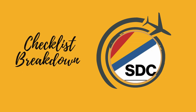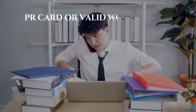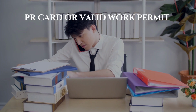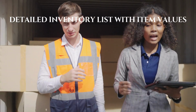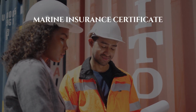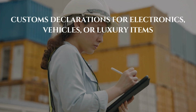Here's your checklist breakdown. First, documents you're going to need. Your passport, a PR card or a valid work permit with at least 12 months validity, new Korean address and contact number, a detailed inventory list with item values, marine insurance certificate, and customs declarations for electronics, vehicles, or luxury items.